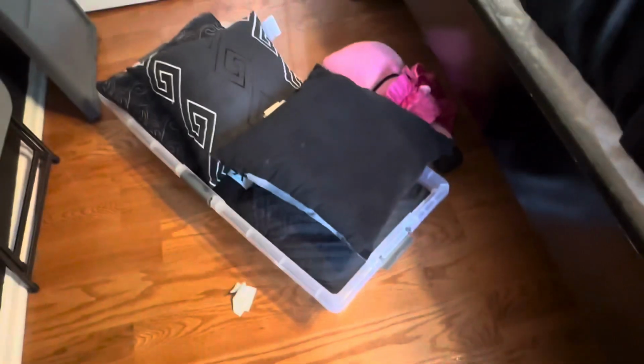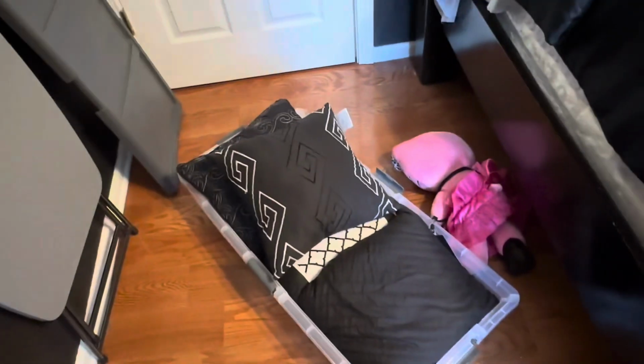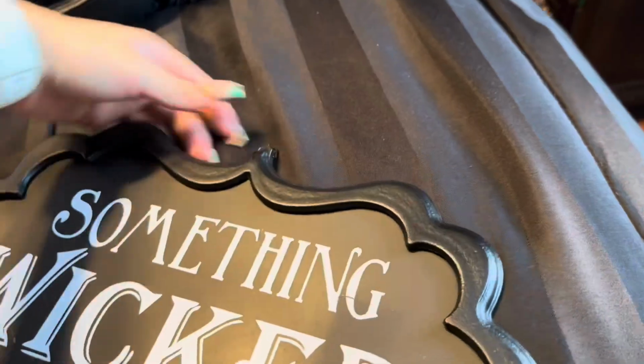Okay, so I put some pillows in the bin. I don't really think it's gonna close with this one on here. I think I'm just gonna leave these in here and then put this bin away and then put this Paris pillow and that Hello Kitty up in my closet somewhere. Next, I'm gonna put this little sign up there where the Paris one is, and then I'm gonna put this little sign up there. So I'm gonna take those two things down and put these two things up.